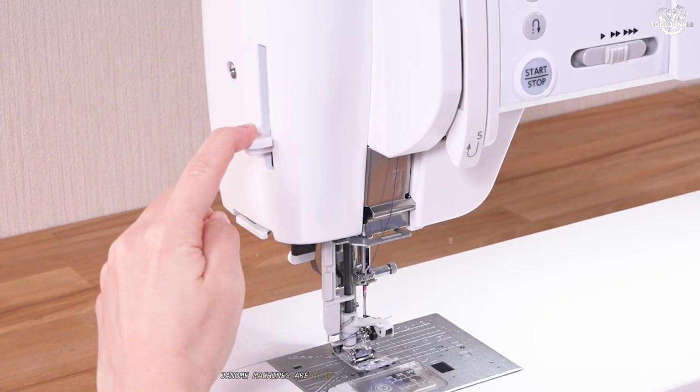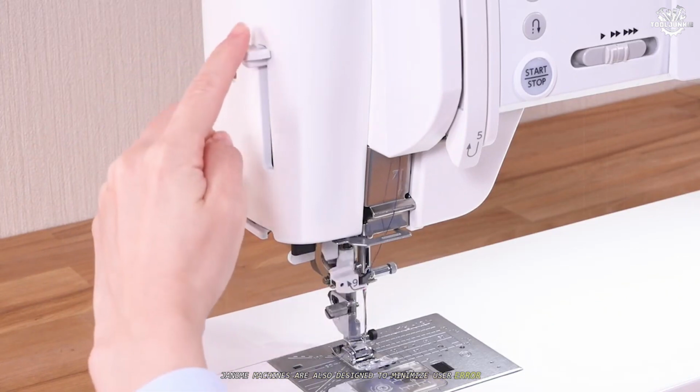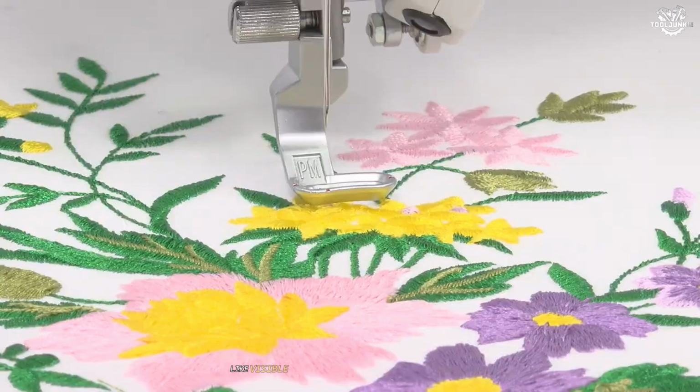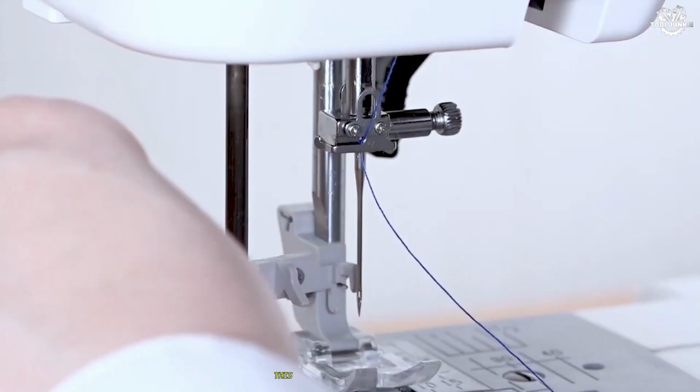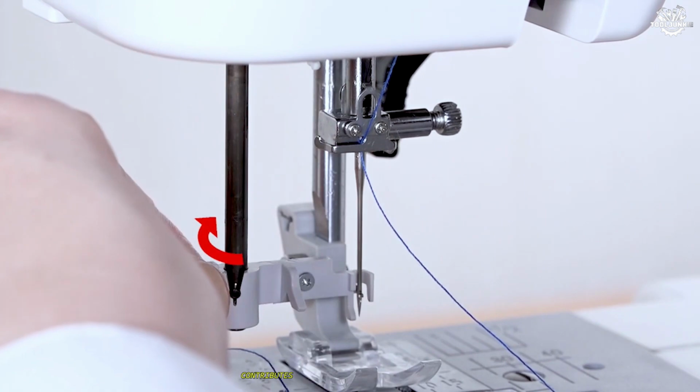Janome machines are also designed to minimize user error, with thoughtful features like visible take-up levers that help ensure proper threading. This attention to user experience contributes to their reputation for reliability.